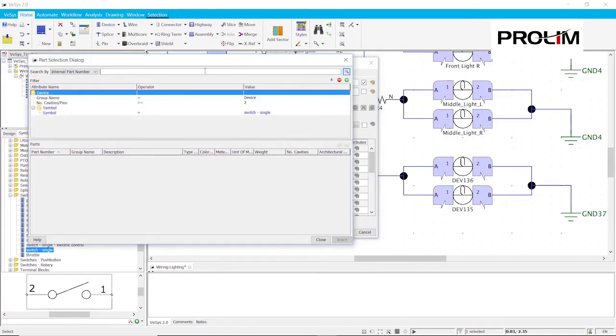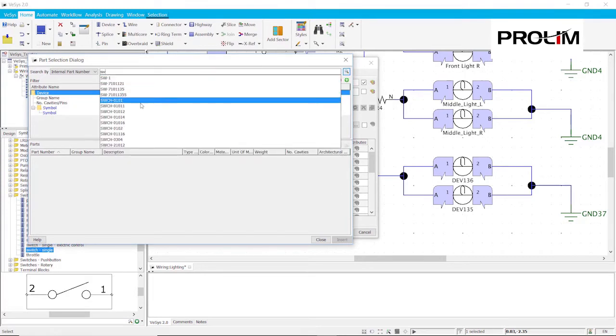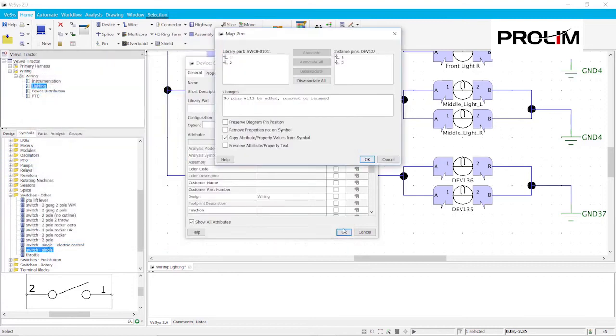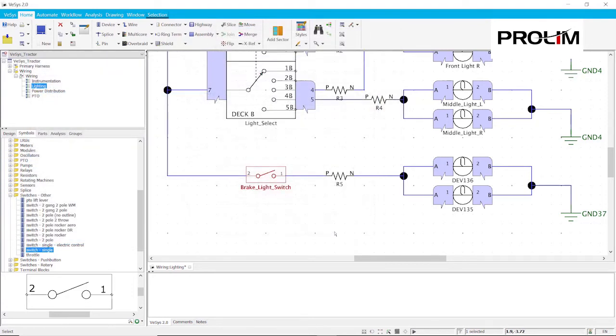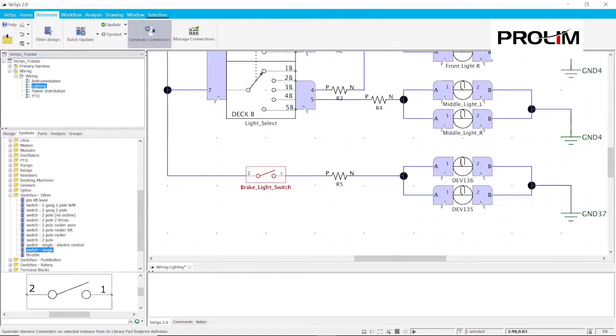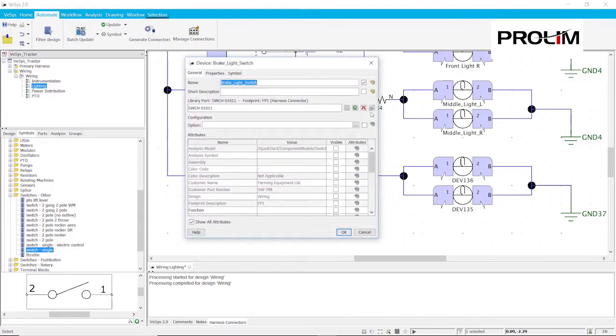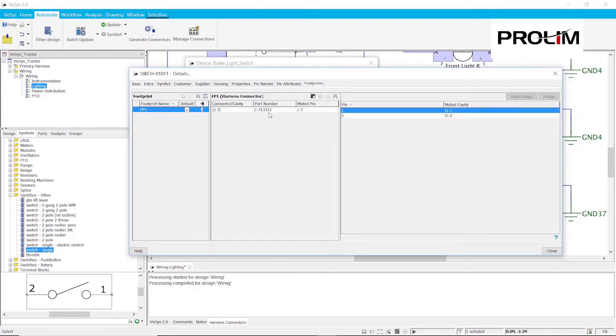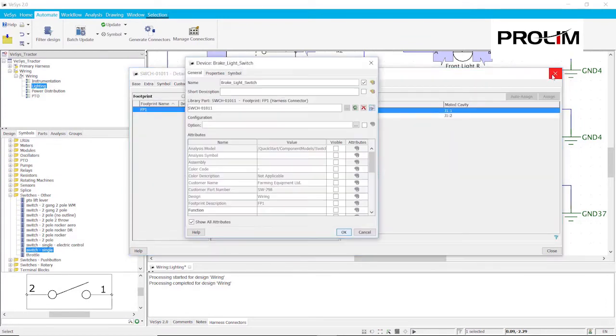By doing this, we can utilize some automation to generate the appropriate harness connectors for this device. So with that library part assigned, we can then use the generate harness connectors action to automatically create the appropriate connectors. If we go back and look at the library part assignment really quickly, we can see that there's an additional part number assigned for its connectors.